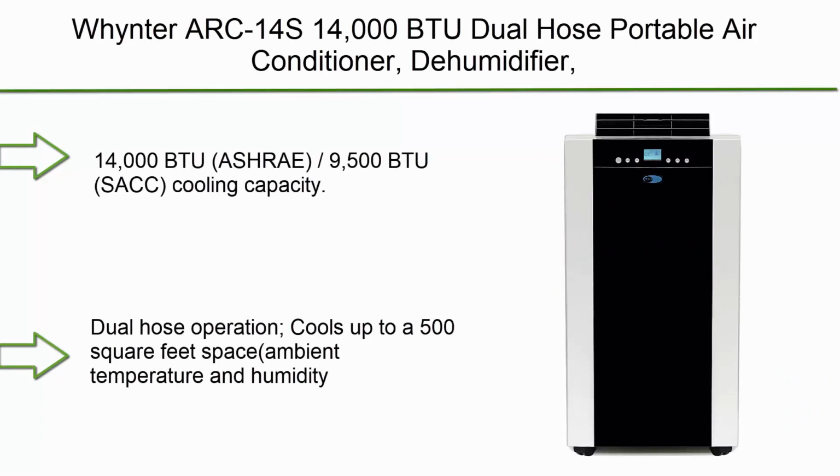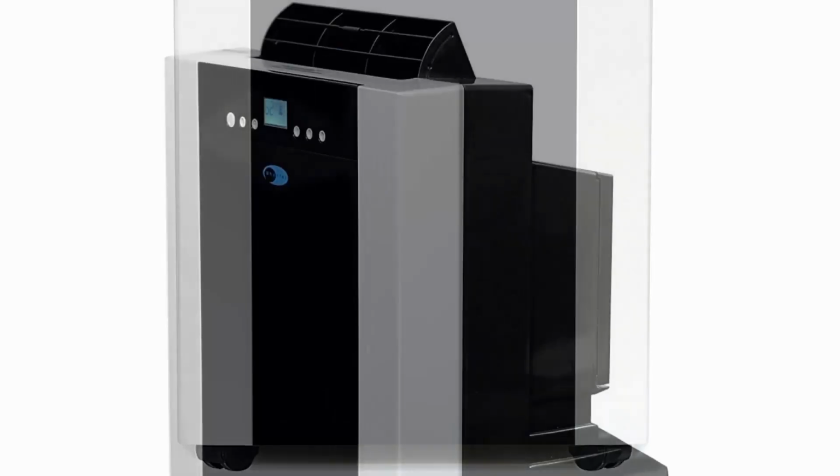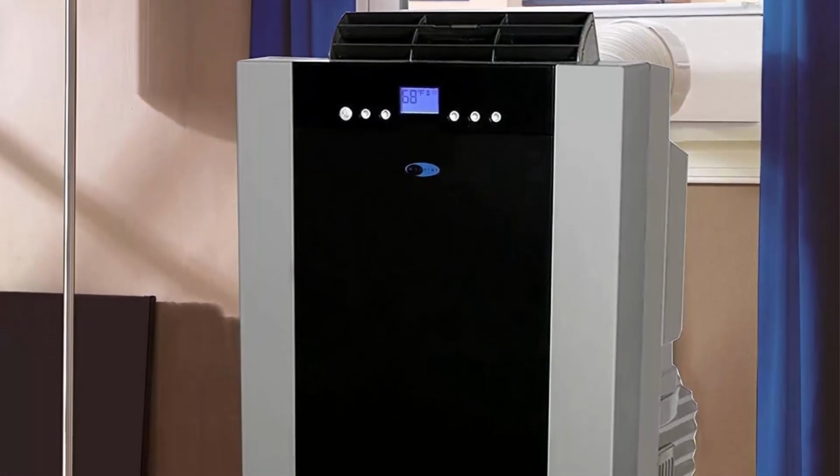Top 1. Whynter Arc 14 S 14,000 BTU Dual Hose Portable Air Conditioner, Dehumidifier, Fan with Activated Carbon Filter in Platinum and Black plus Storage Bag for rooms up to 500 square feet. 14,000 BTU ASHRAE / 9,500 BTU SACC cooling capacity.